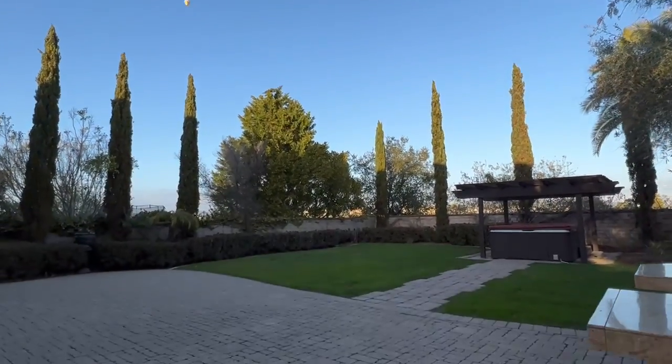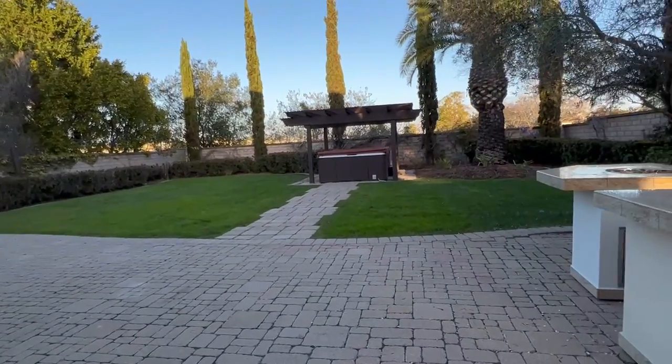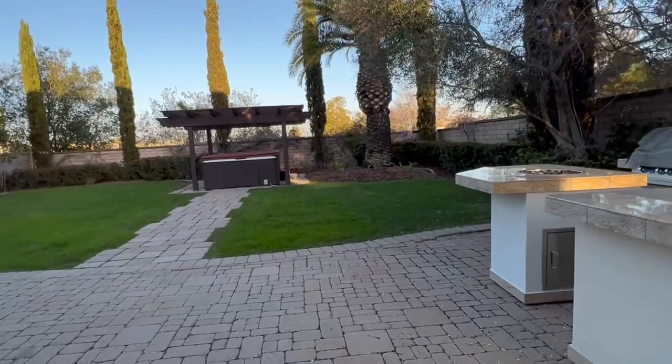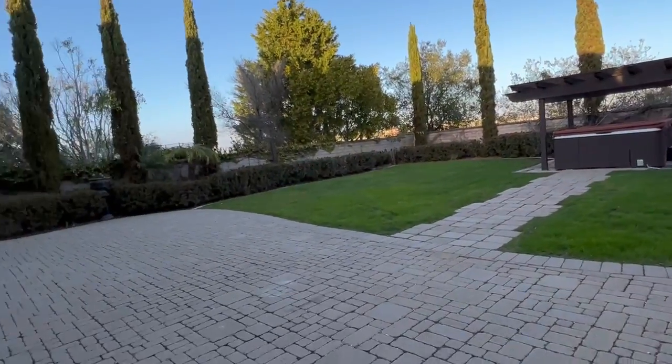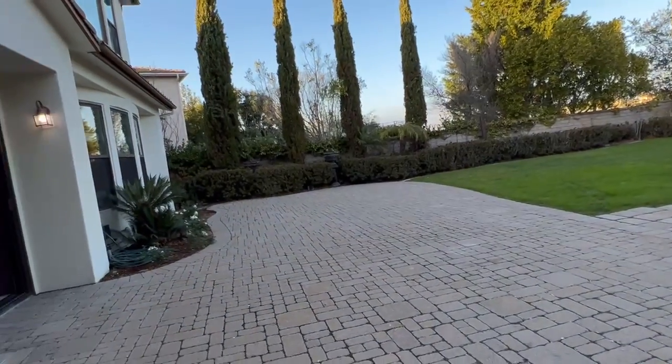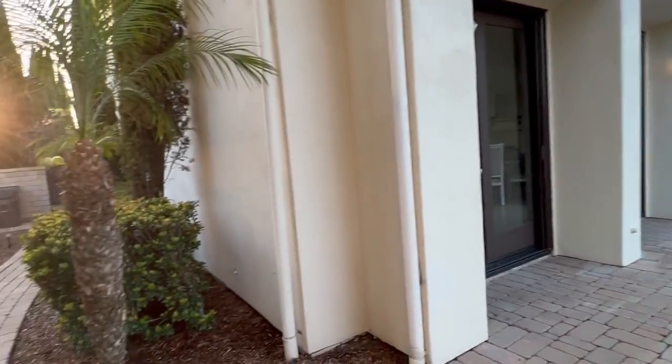All right, everyone. If you have any friends who are looking to buy in San Diego, in Carmel Valley, and they're looking for at least 5 bedrooms plus a loft, this is over 3,700 square feet. This home is just magnificent.